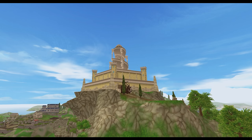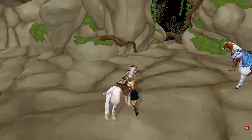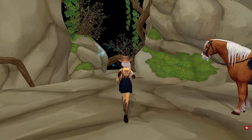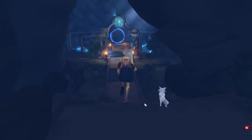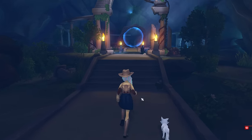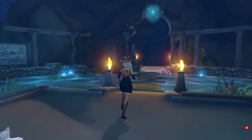Back to Fort Maria? Are we ever gonna go way up here and see what's up here? Okay, we made it. Let's go in. I love this library. Okay, here we go. The portal is complete, isn't it? That looks like it's ready for us to go through. Oh no, it's almost complete. All right, let's find Lisa.